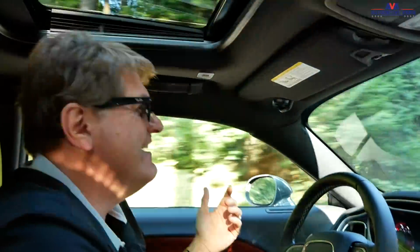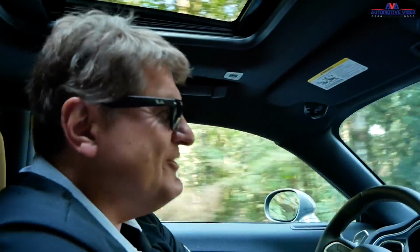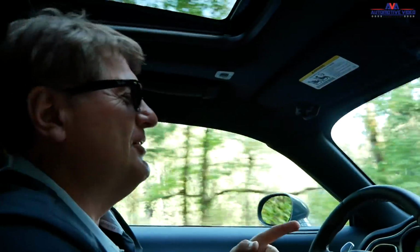That is me full throttle with the back end not hooking up and doing whatever it wants to do. And if I had done that going around this turn in track mode, chances are that I'd be talking to you from the hospital next.